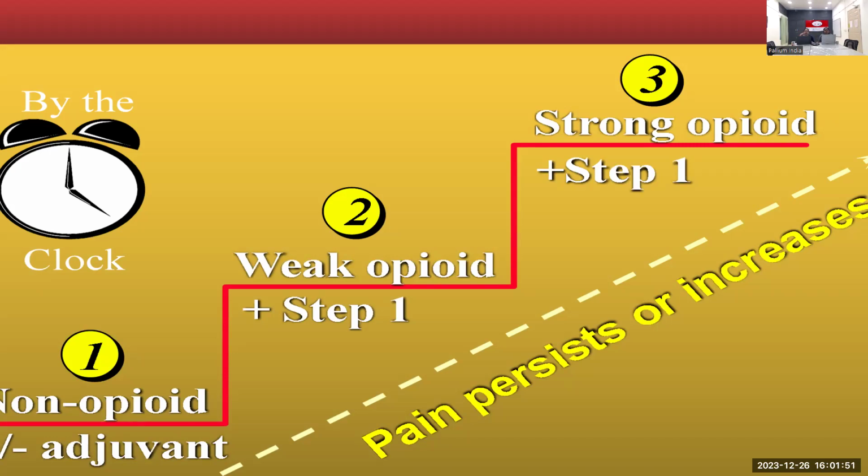Usually for patients with mild pain, we go with step 1, which is non-opioids, which include paracetamol or NSAIDs, plus or minus adjuvants. For patients with more pain, we go to step 2, opioids for mild to moderate pain, like tramadol, tapentadol, etc., along with step 1, non-opioids plus or minus adjuvants. For patients with severe pain, we go to step 3, that is stronger opioids like morphine, fentanyl, methadone, along with step 1, non-opioids plus or minus adjuvants.